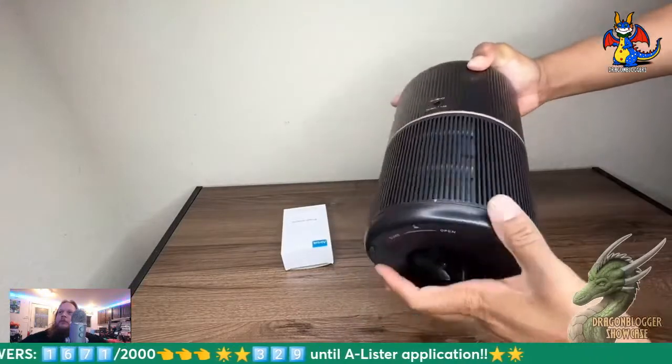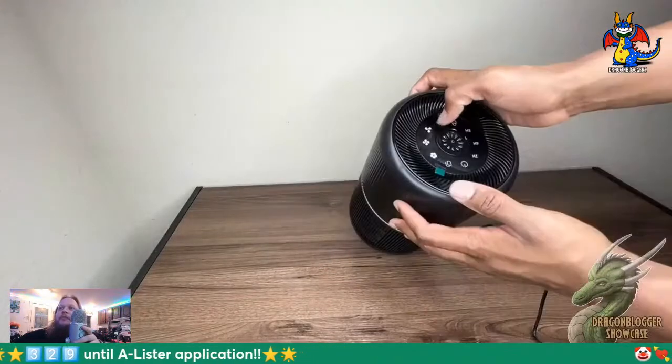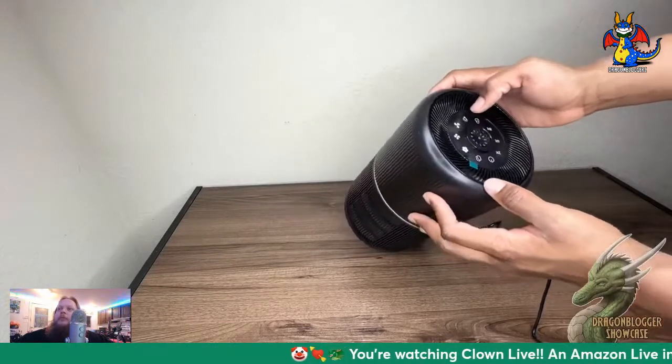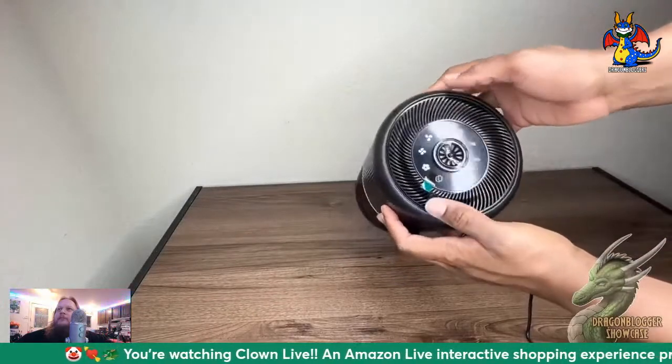And then let's see what this looks like turned on, for a timer on those. You can turn it all the way up if you wanted to. Depends on how much fan you want to have blowing for this air purifier.